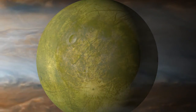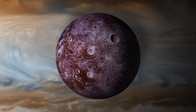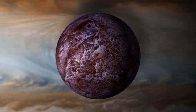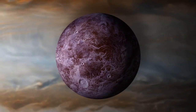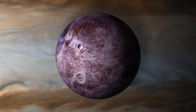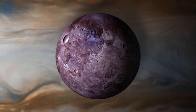Callisto will be the last stop on our tour today. It is located outside of Jupiter's primary radiation belt, so it only receives about 5 times the radiation dosage we experience back on Earth. If you can tell by looking, Callisto has the most heavily cratered surface in the solar system. The crater we are passing now is called Valhalla and measures over 1,800 kilometers in diameter.